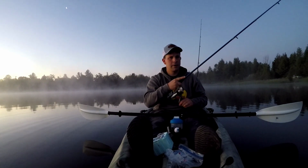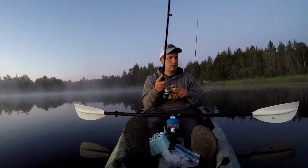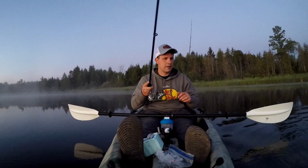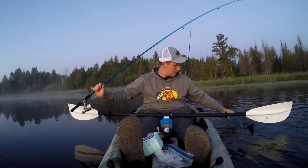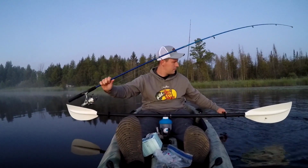This is gonna be a crappie. Oh, a little piker. I don't know how I'm gonna get him in here. Little hammer handle. Barely hooked. Try to keep him in the water.